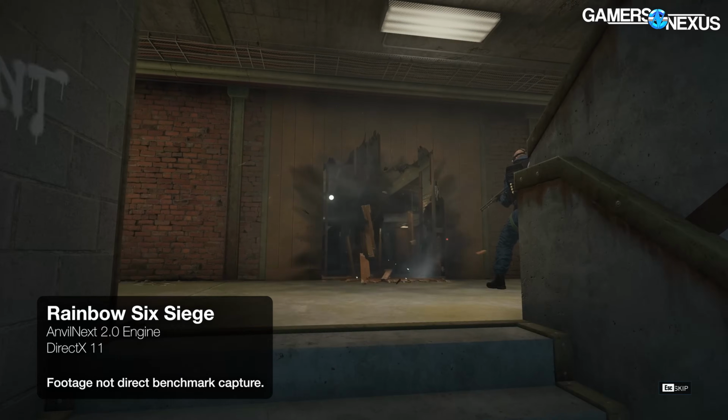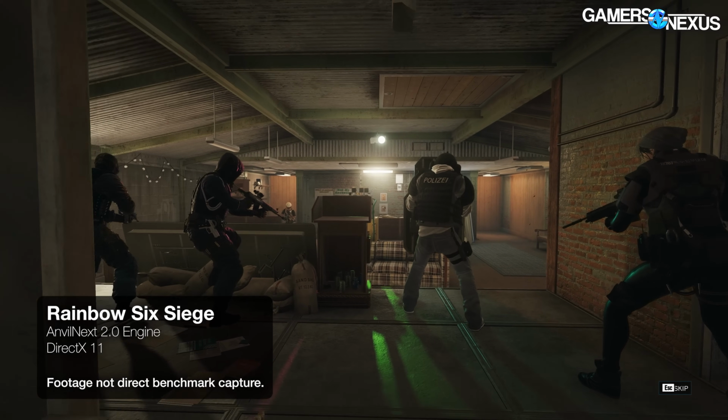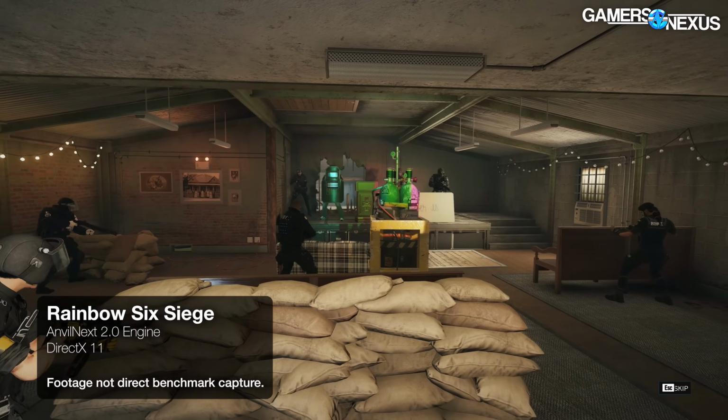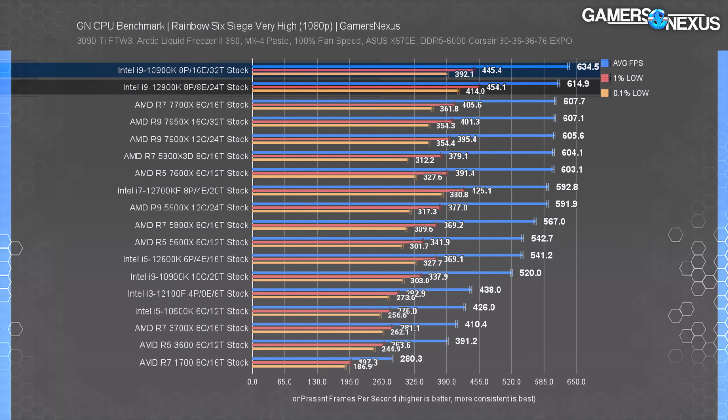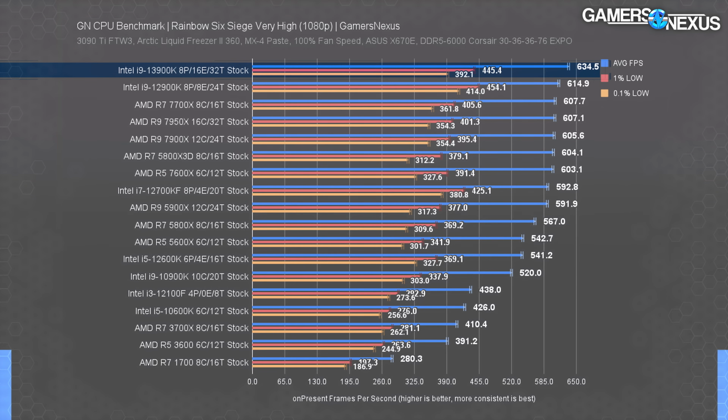Rainbow Six Siege is up now. This one runs into the territory of completely absurd FPS, with the 13900K at 635 FPS average, although the lows aren't improving for it. The lead over the 12900K is just 3%, pointing to a likely bottleneck finally at the top end. The AMD CPUs cap at about 607 FPS average in this one, and ultimately these gaps aren't impressive. It does remind us, though, how hardware is currently outpacing popular games for graphics load.